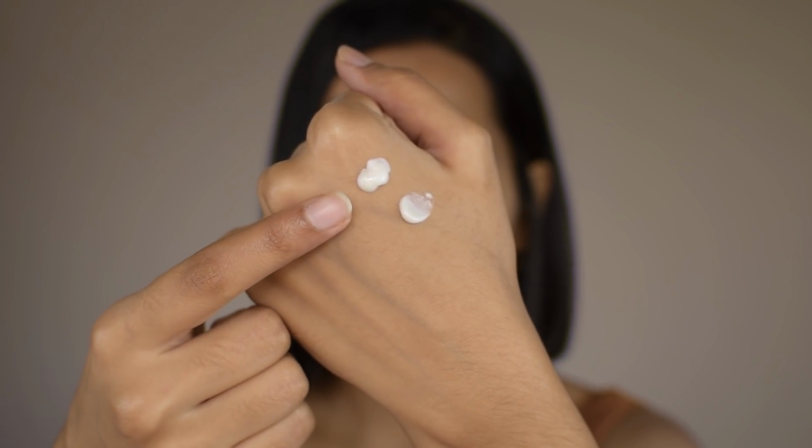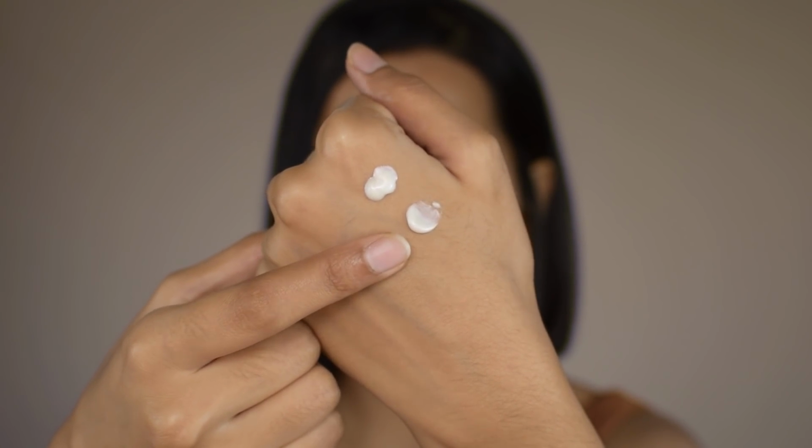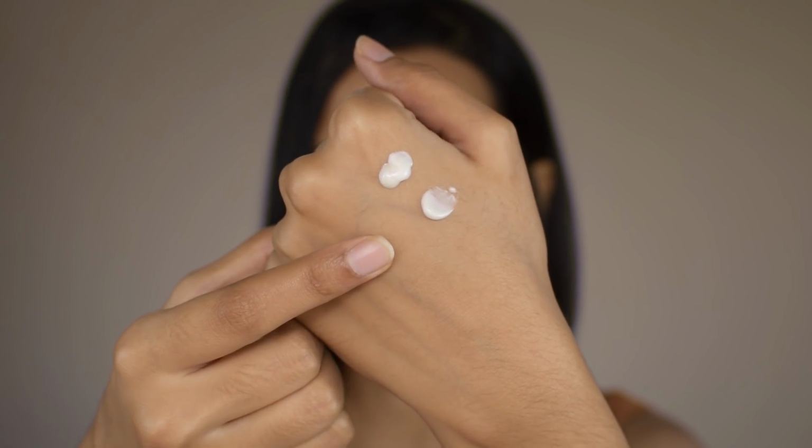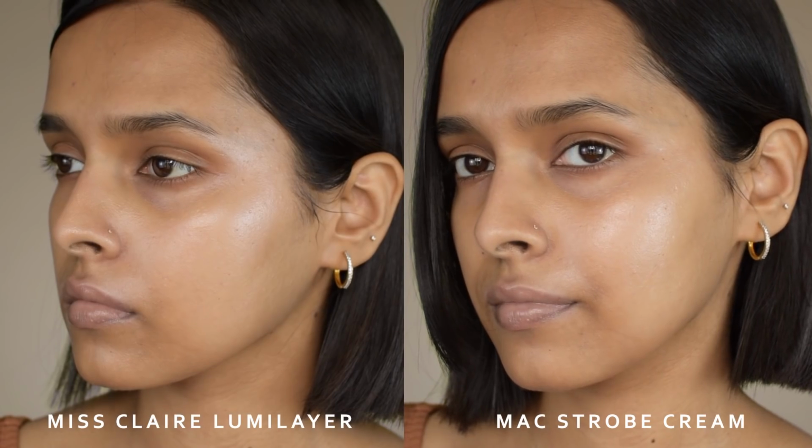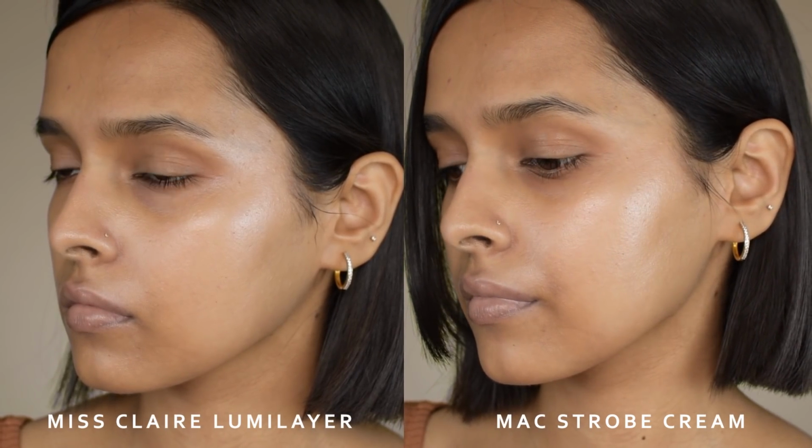So this is the M.A.C Lumilare Primer and this is the M.A.C Strobe cream. You can see they look very similar, almost the same I'd say. There is just a slight difference in the tint. The M.A.C Lumilare Primer is a bit more cool toned, which means it has got a little bit more blue in it. And then the M.A.C Strobe cream is warm toned compared to the M.A.C Lumilare Primer.